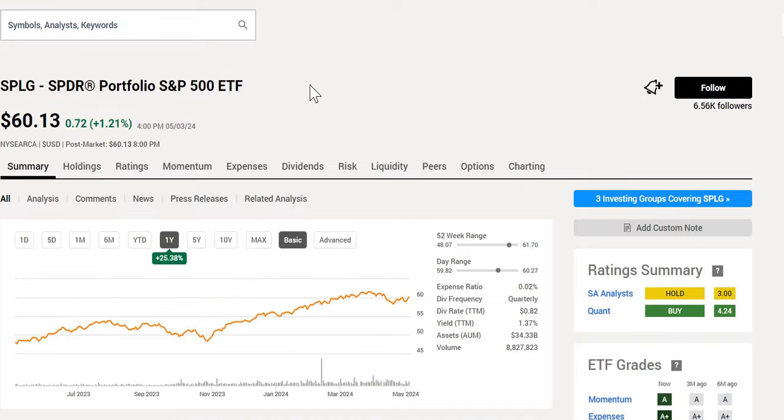Now, typically in third place, we would have VOO, which is a very popular ETF. However, this is exactly the same, tracking the S&P 500. But again, the reason why we select this over the Vanguard equivalent is that very low expense ratio at 0.02%. And you will see shortly the comparative figure. Yield while trading 12 months, 1.37%, and a very strong performance just over the last 12 months, up 25%.